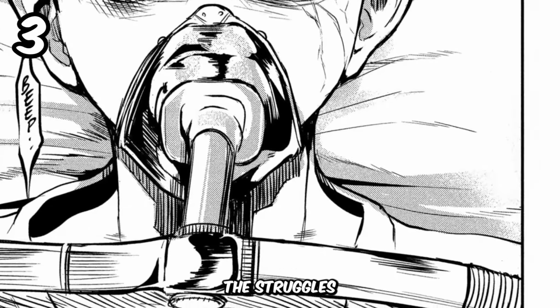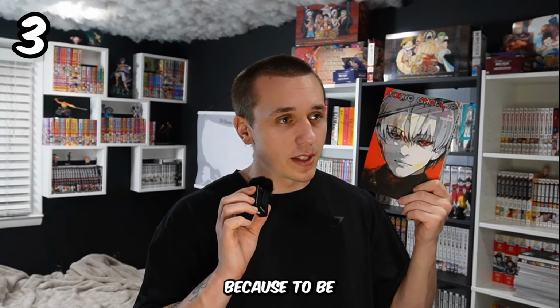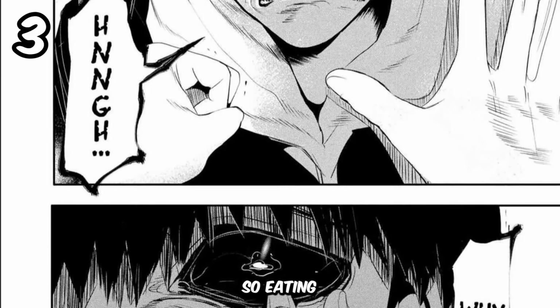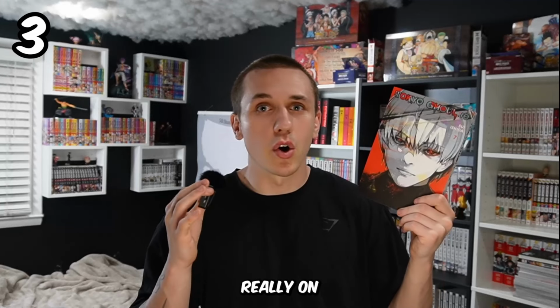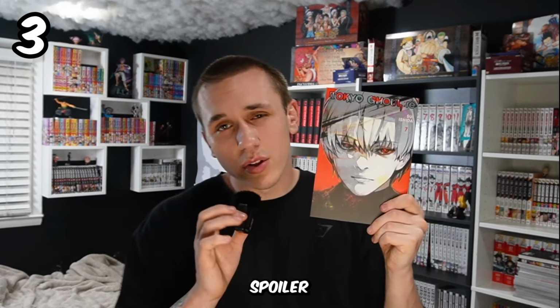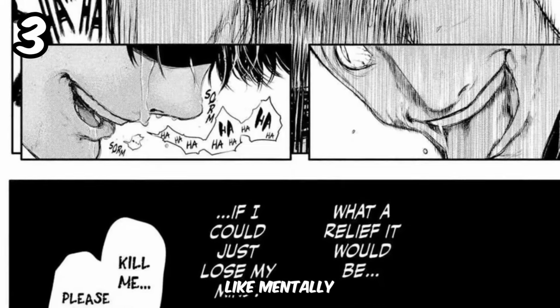And now he goes through these struggles of trying to fit into both worlds, and he does not do well because to be a ghoul, you can't eat food. You have to eat humans. And he's a little kid who was human, so eating humans for him is not really on the table and is very traumatizing. So he doesn't really know. He starts going insane. Little spoiler, he eventually does crash out completely and become super OP and literally insane, like mentally insane. So Tokyo Ghoul is a crazy, tragic hero story that you should be reading if you're into manga.